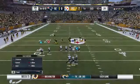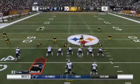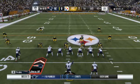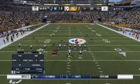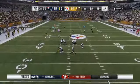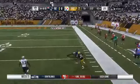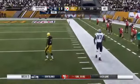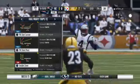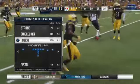And on third down, a nickel formation here defensively. They're going to look to throw. Flush to his right. And that's caught inside the 30. A very nice pickup of 33 yards. They've got good playmakers on the offensive side of the ball.